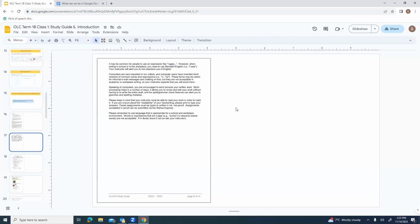Fax assignments must be typed or written in ink. Pencil's too light, it won't show up in the fax machine, okay? Assignments completed in pencil can be submitted via WASA Express. That's if you have a learning center.